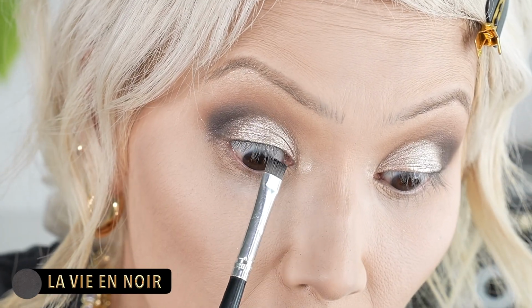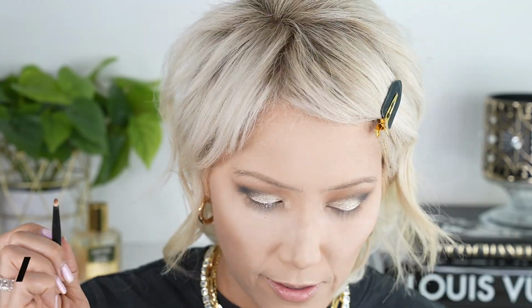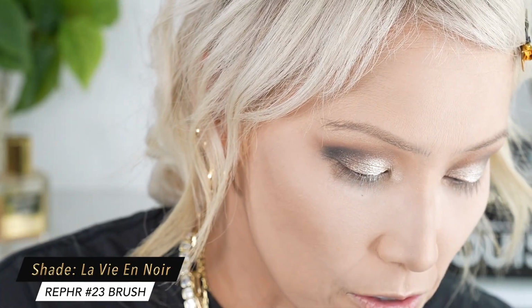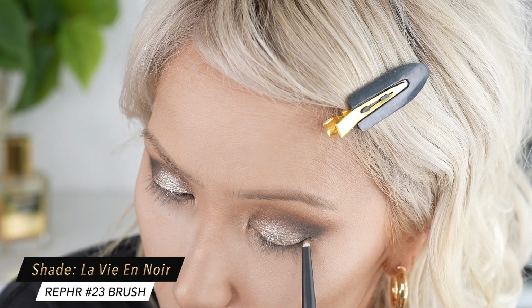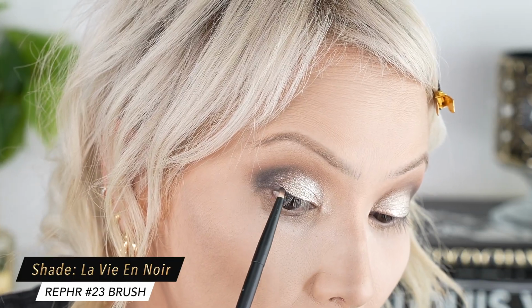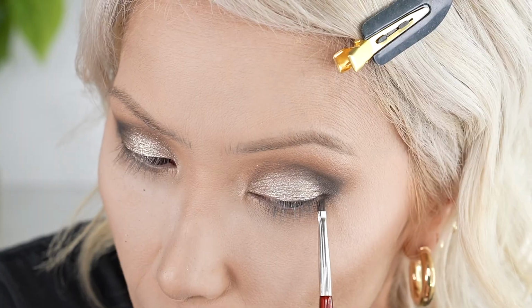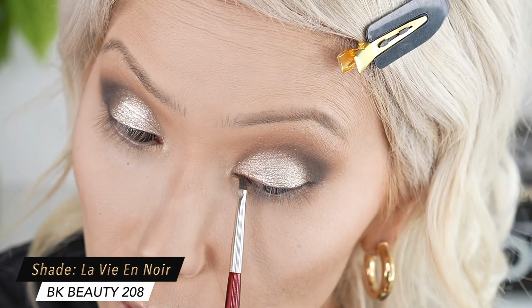I like it. And then you could take a really tight pencil brush, like this rougher number 23. We'll take that one. And then we'll just kind of smoke that out a little bit more, like right there. I love this brush for that. See how that gets in there? Nice and tight. Now we're gonna take BK Beauty 208. I love this one for liner.